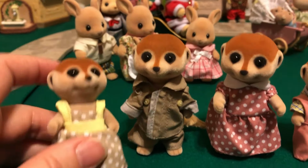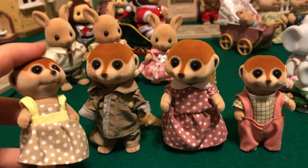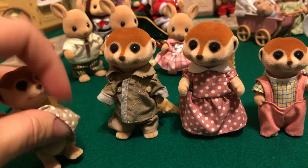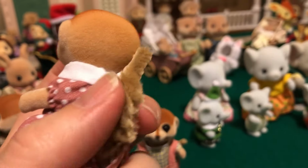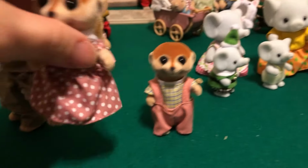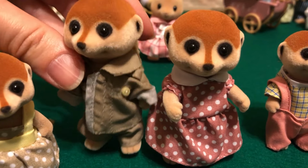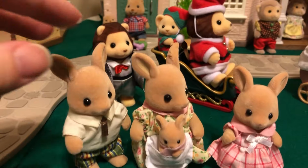And over here are the meerkats. Oh my gosh, oh my gosh, oh my gosh. So happy to have these. Look at those tiny little legs. Oh my gosh. Beautiful fuzzy little tails, gorgeous, like simple muted tones on their clothes. I love his outfit with the little loops on it.